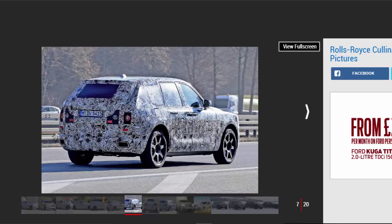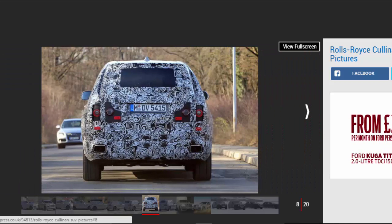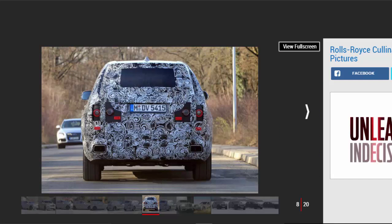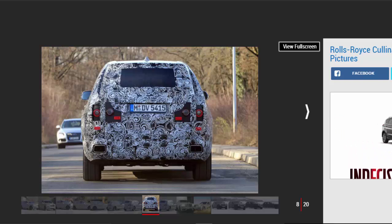If the Bentayga's initial success is anything to go by, there's no doubt this could be the strongest selling Rolls-Royce in recent years, if not ever. But don't expect the brand to adopt a mass market pricing strategy. This is still very much a bespoke, handmade car and the price will definitely reflect that."